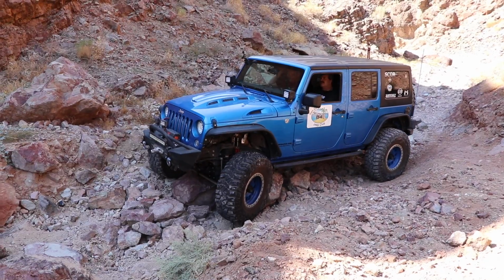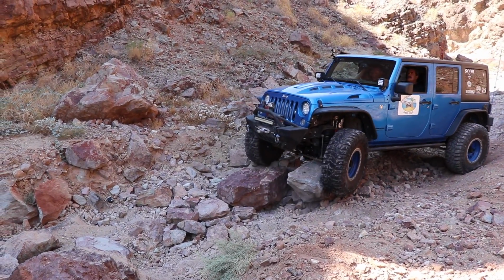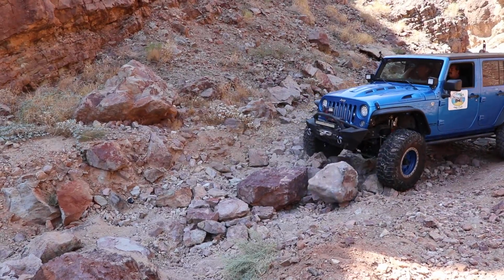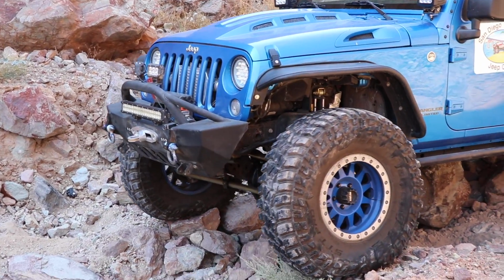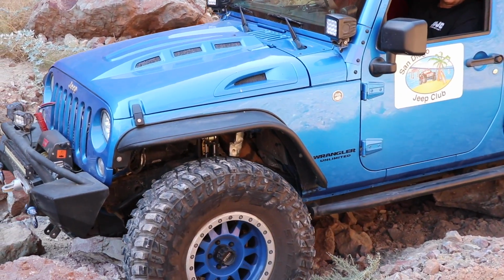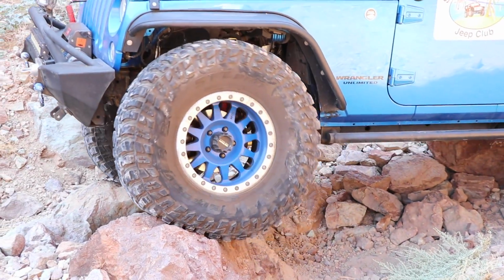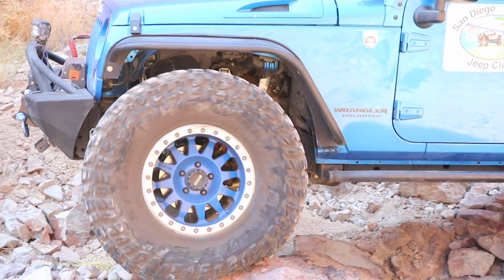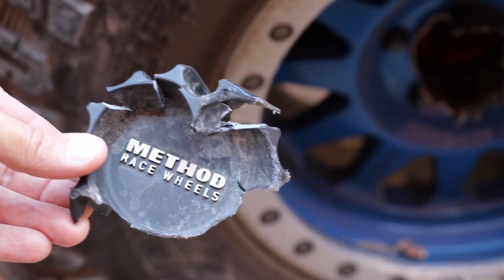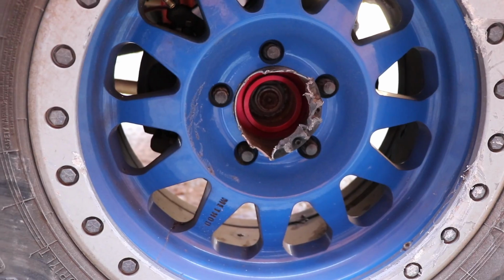My buddy Joe was even struggling a little through this area, and he decided to do a little landscaping and move a bunch of boulders around with his Jeep to make it a little easier. Probably not the best way to do it, but this is a great example of why having some good Under Armour and strong components on your Jeep is really important. Now, he was able to finally make it over with no problems. Unfortunately, he broke off one of the rim center caps in the process.